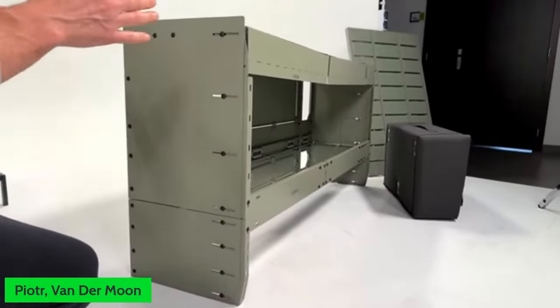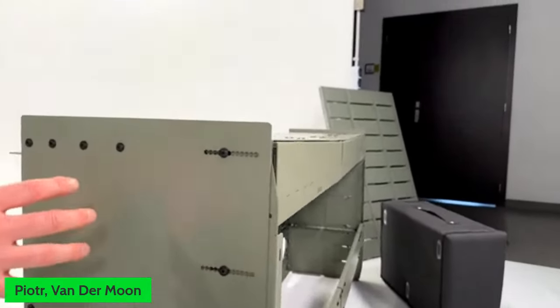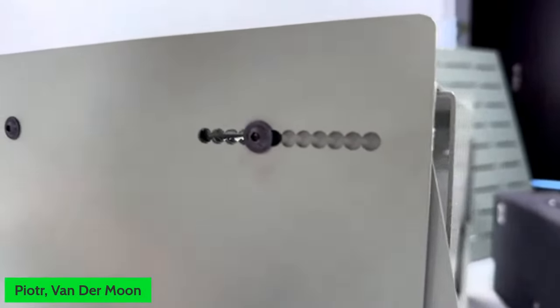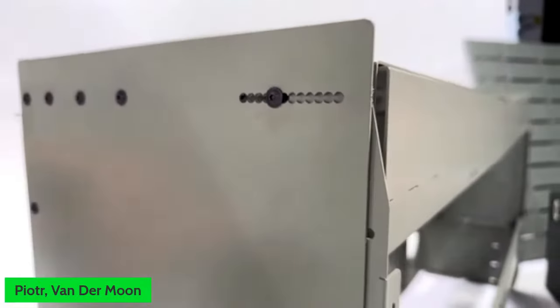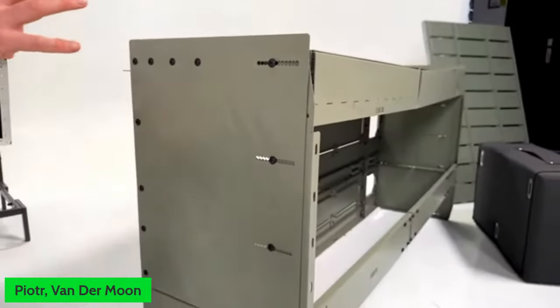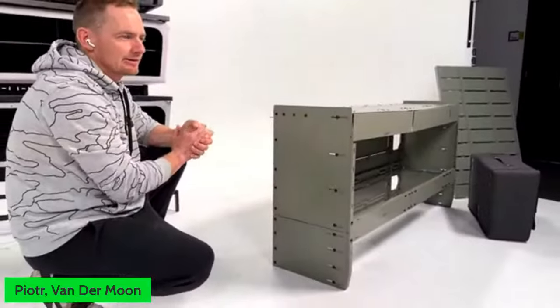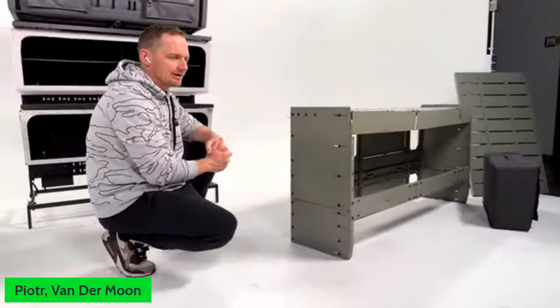And this way you can expand it or make it smaller based on your needs and based on how much garage space you need. That is so smart. Yeah. And then if you don't like this look where you can see all the screws and whatnot, they will have organizers that are going to cover this area. So it's going to be beautiful. You can have pockets and everything else.